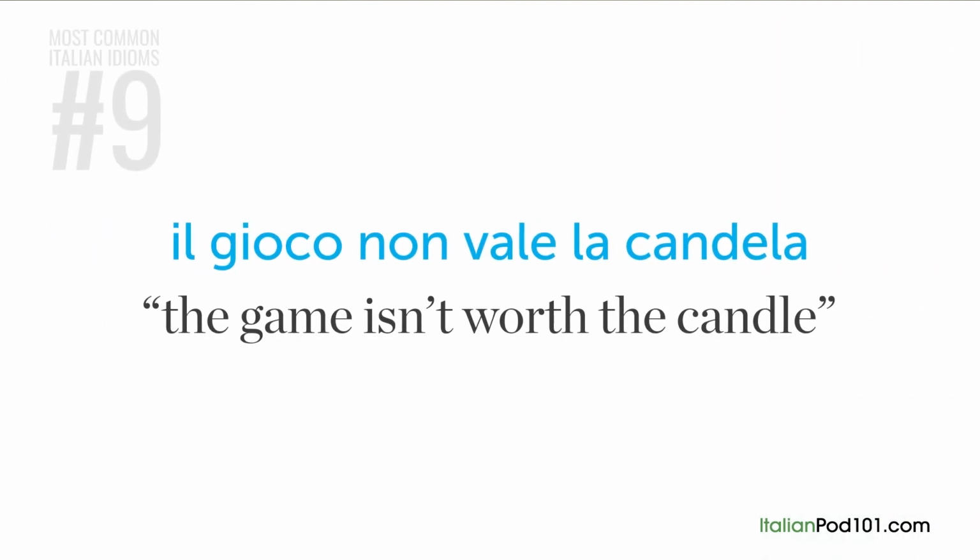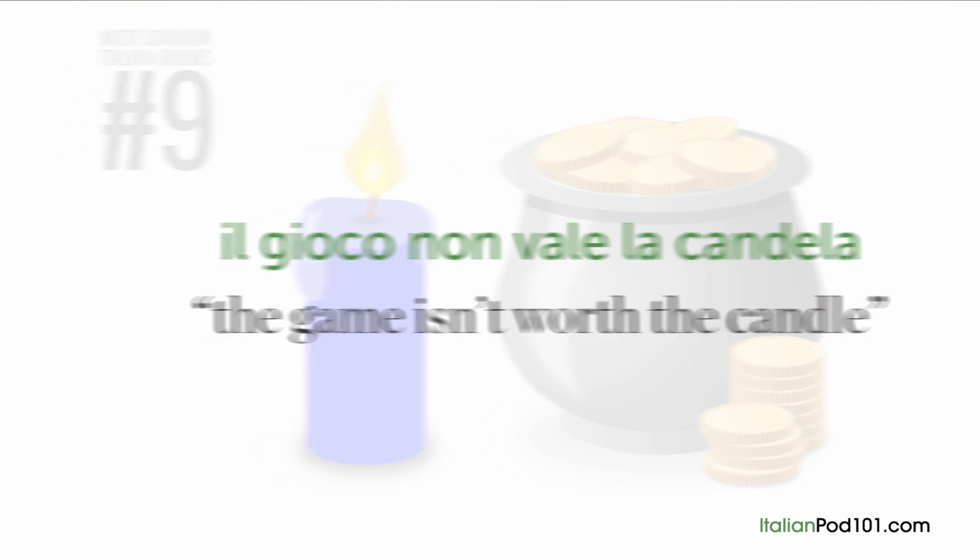Il gioco non vale la candela. The game isn't worth the candle. This expression is of medieval origin. Back then, people used candles at night, and candles could be expensive. Card players used to repay the owner of the house that hosted them with either money or a candle. The saying started to spread among players to indicate games where the winnings were so low that they wouldn't even cover the small expense left for the candle.